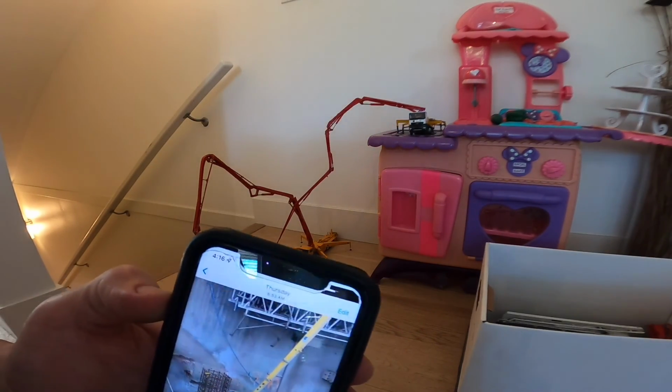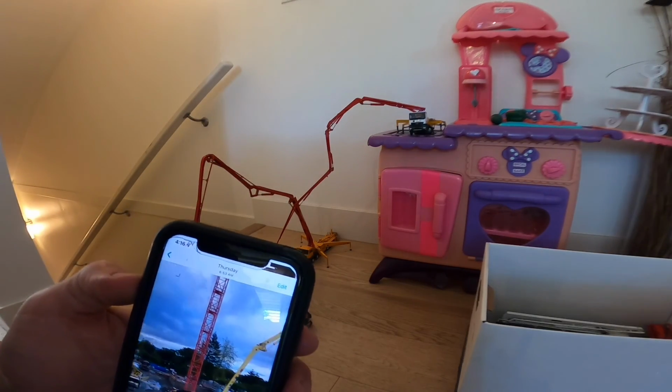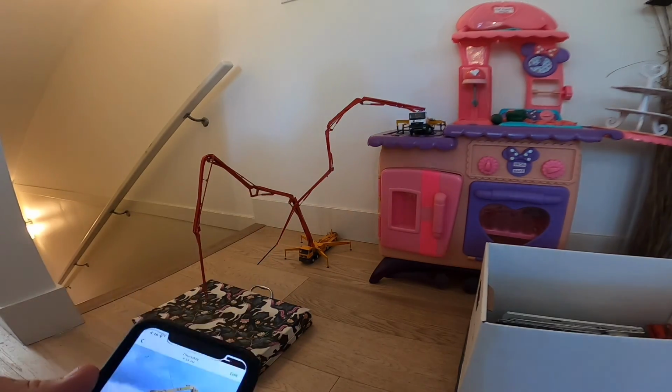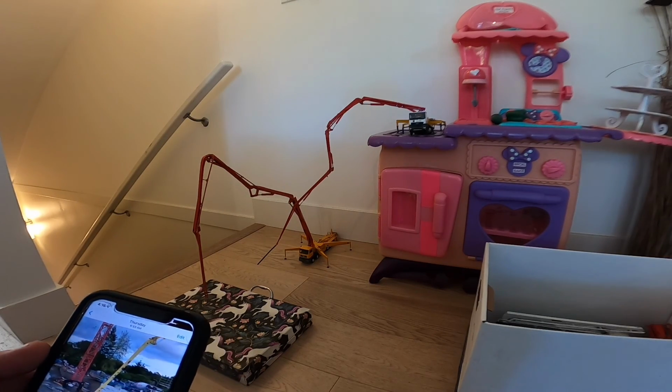So what I would have said in the video is, it's about noon and we're about 500 cubic meters in, 600 yards. Pretty much on the home stretch here for now.